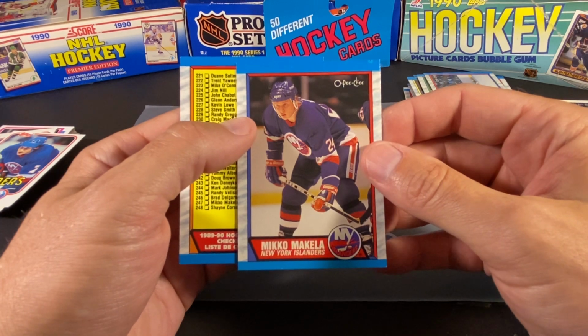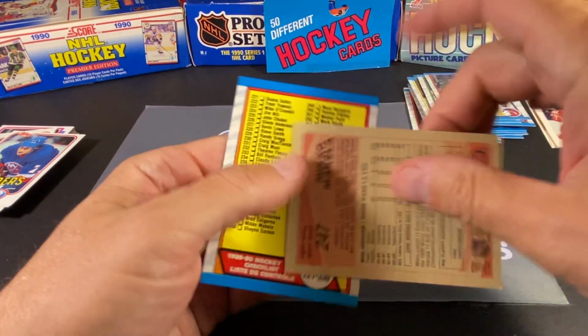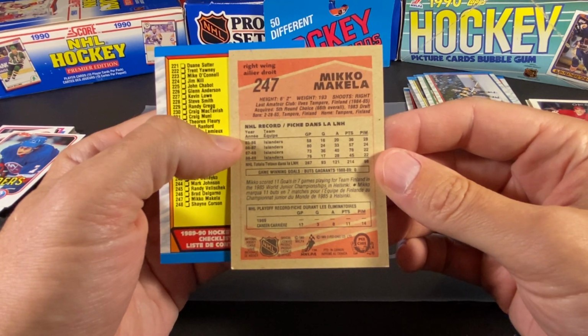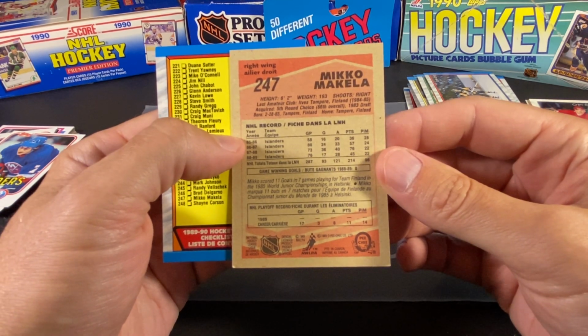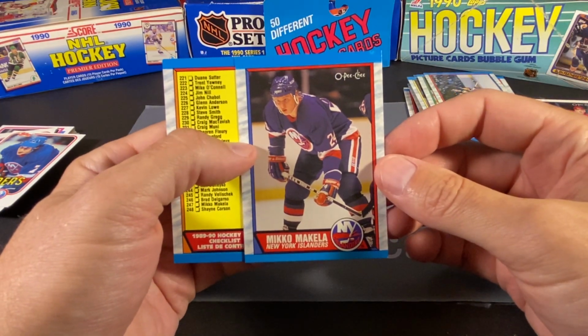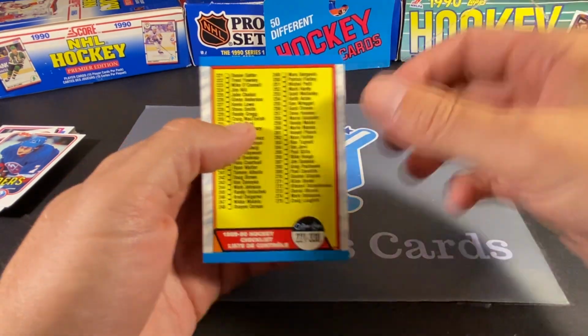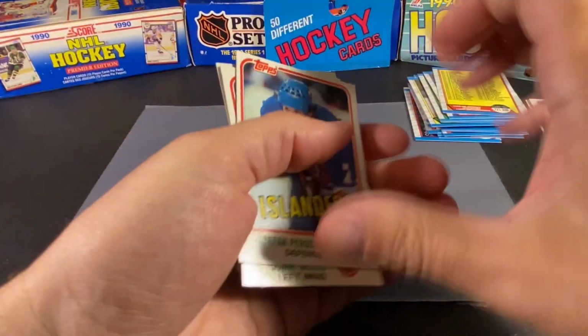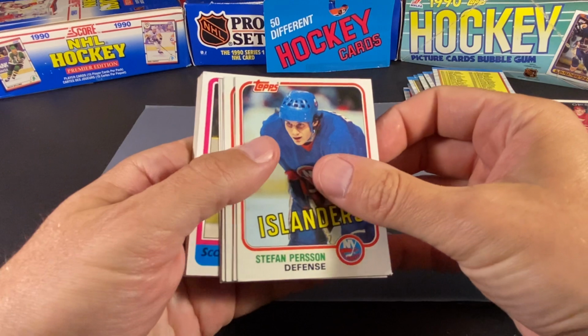Patrick Division Final. Mikko Makela, from what I remember, he had one really good year, and that was '87-88. He looked like he was going to be a big goal scorer, and then he just kind of faded away after that. And another checklist. All right, so no huge stars there, but we found some decent cards.